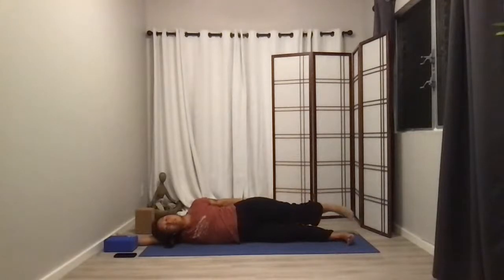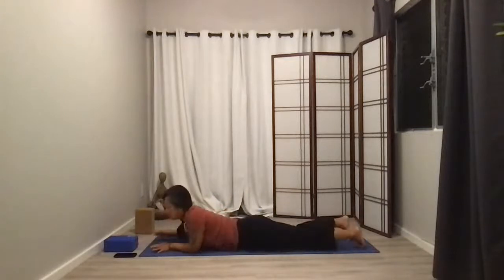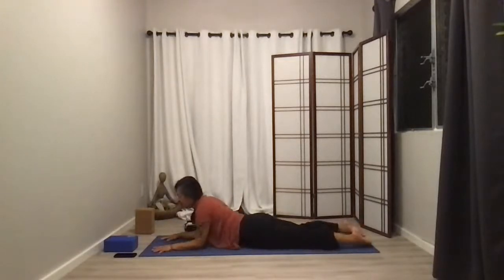Gently release. Let's roll onto your belly. Set up for Sphinx pose again. Inhale, pull the heart forward. Exhale to release. 2 more times.